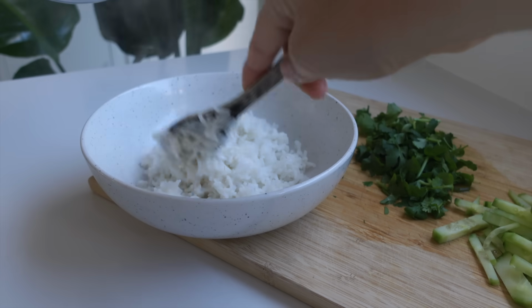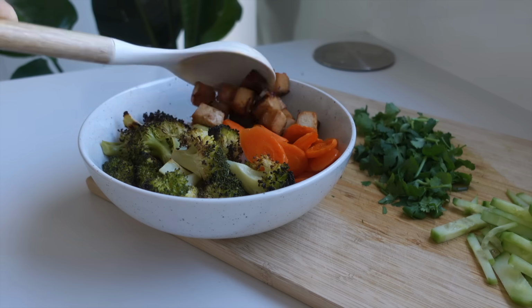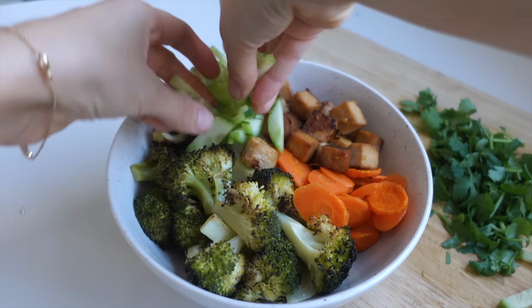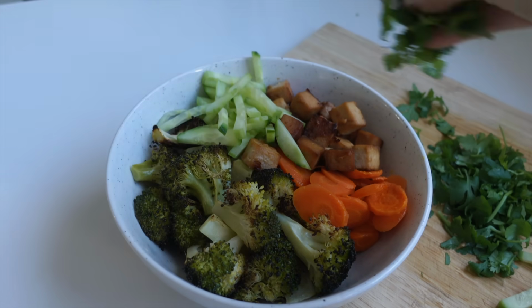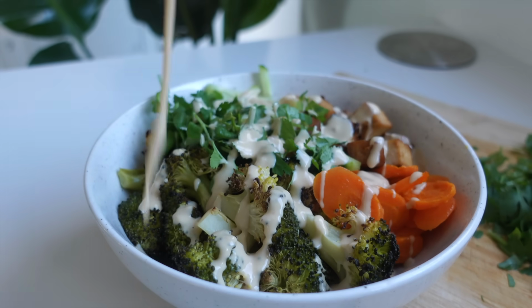So the recipe actually calls for farro, the grain, but I couldn't find any today, so I'm using rice and also the roasted veggies plus some cucumber, cilantro and the precious dressing and some sesame seeds.